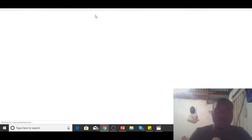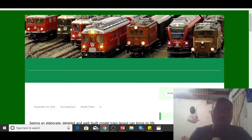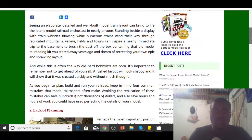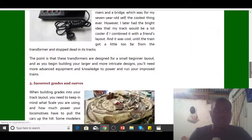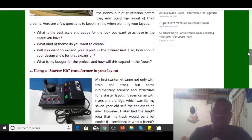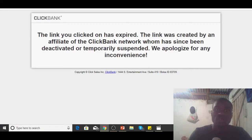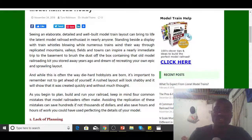As you can see, 7 common mistakes when starting in the model railroad hobby. You come over here, you read this blog. If you're interested, you get to pick model trains for beginners. This is a product that we were just looking at from ClickBank. Here's another link that you can use. It all leads you to where you can buy. The link you click has expired. Link was created by an affiliate of the ClickBank network. So a link has just basically expired.